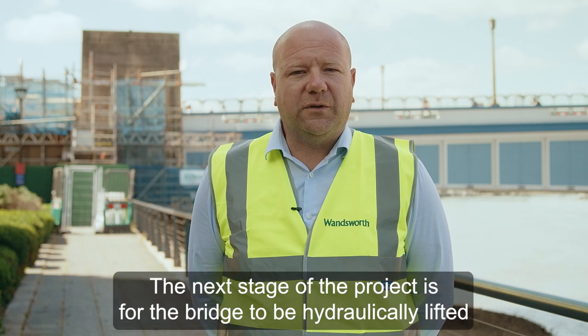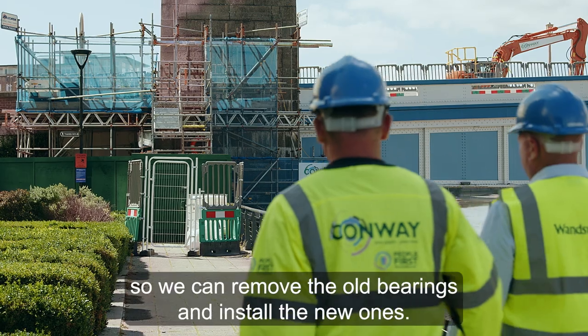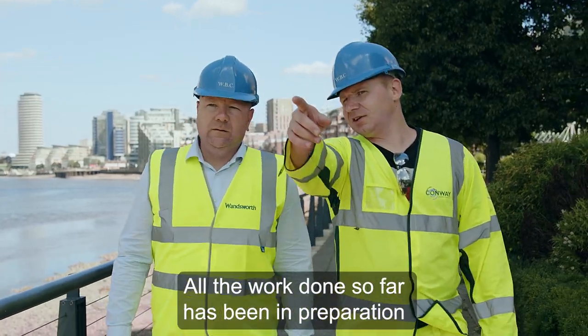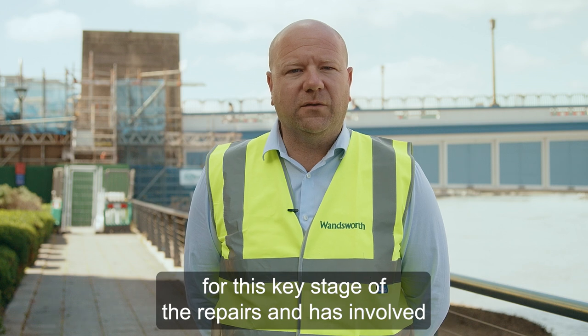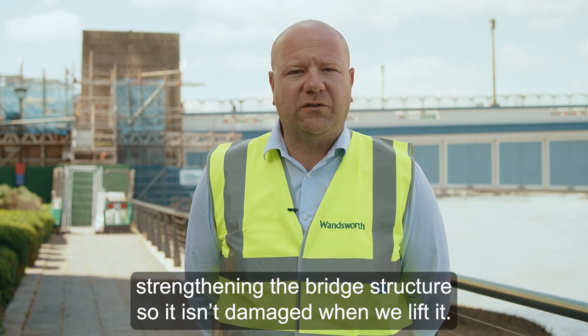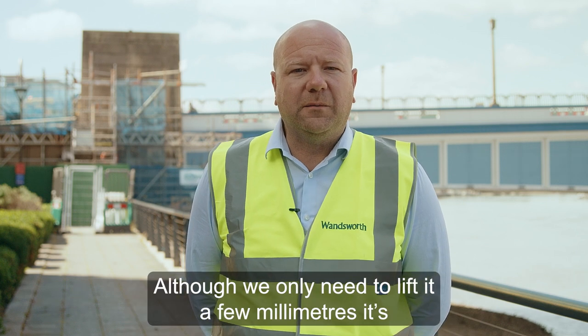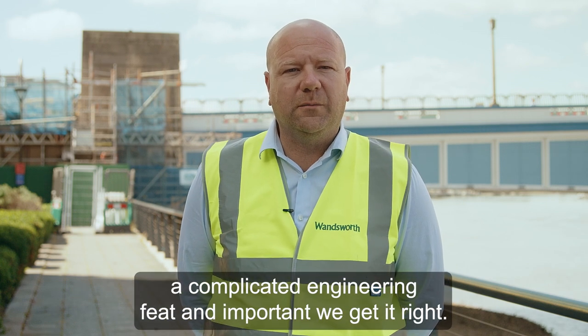The next stage of the project is for the bridge to be hydraulically lifted so we can remove the old bearings and install the new ones. All the work done so far has been in preparation for this key stage of the repairs and has involved strengthening the bridge structure so it isn't damaged when we lift it. Although we only need to lift it a few millimetres, it's a complicated engineering feat and important we get it right.